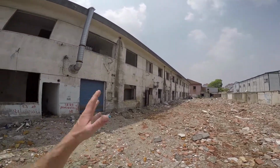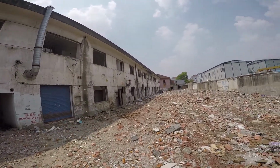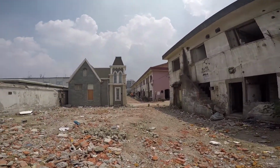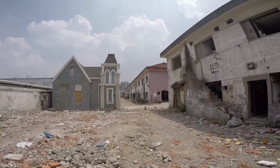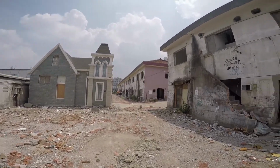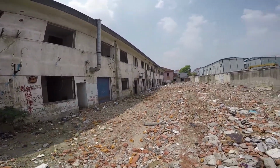Now, this building here that we're going to explore today is very similar to the other building in its layout. I think it's a little bit longer, a little bit of a bigger building. But it looks similar in that it seems like it was a mixture of commercial and residential properties. Commercial properties at the bottom layer, or the bottom floor, the first floor.